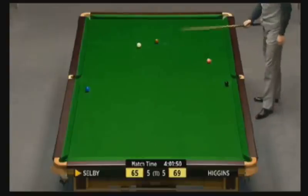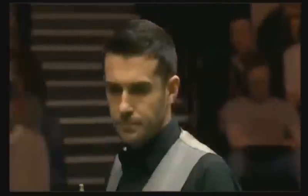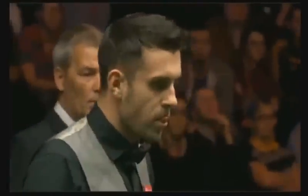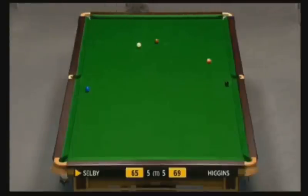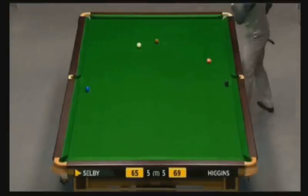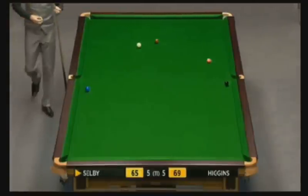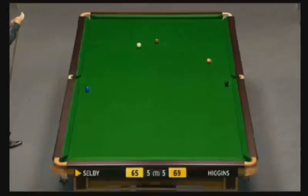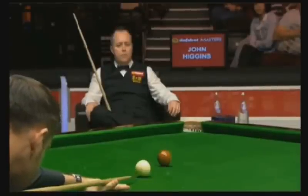Is he looking at leaving a double? Well, there's all sorts of things he could do. He obviously hasn't got the angle to cannon the blue out. Yeah, it's in a really awkward spot for removing that blue. He's having a look. Is he looking at the back double? If he's playing that, he's looking at the back double and playing the white up and down the table to get on the pink, because when he pots this, the situation is both players need blue and pink.